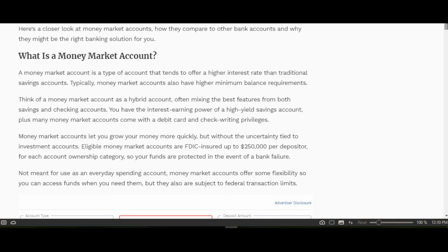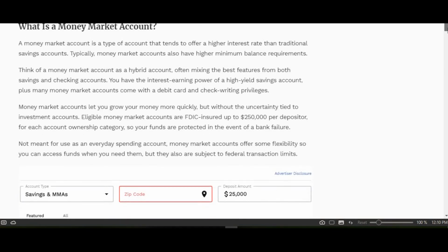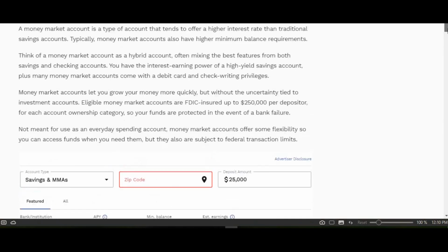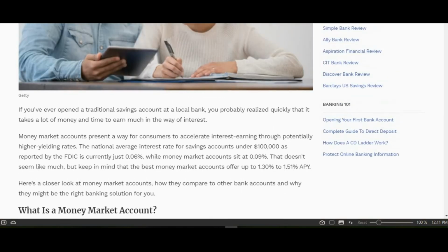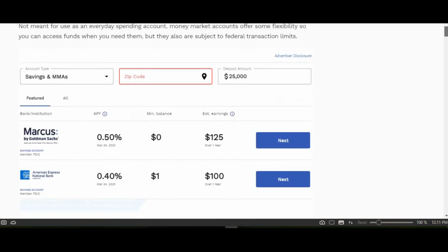Again, the interest earned is a major difference between the accounts. The majority of checking accounts aren't interest bearing, and the ones that are earn minimal APY compared to many money markets.